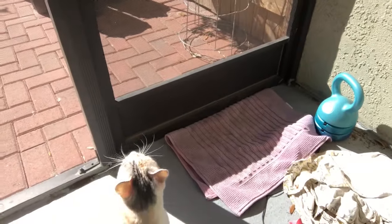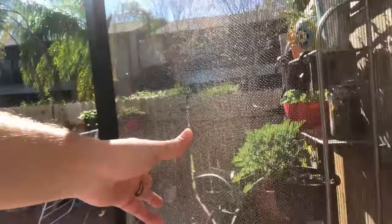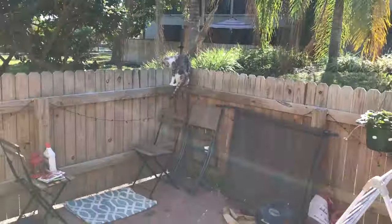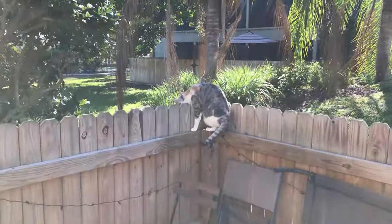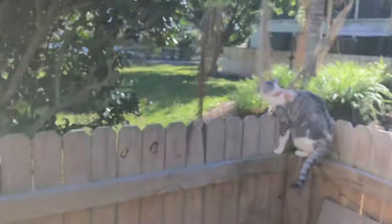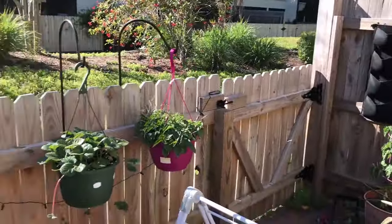Check it. See, that's exactly what I mean. So, we need to come up with a solution to put some net or something on here so that she does not jump up like that and run away.